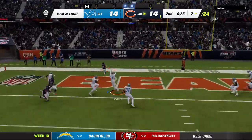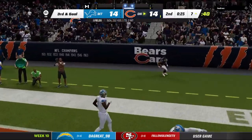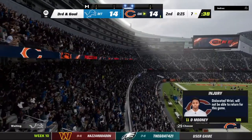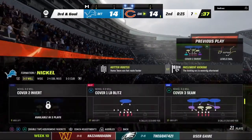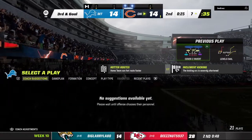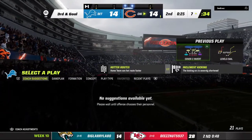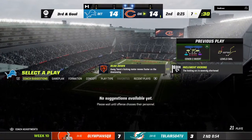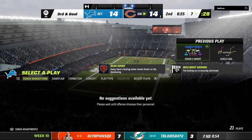Now Fields. And that is caught, but the back judge right there to say incomplete. You got to be precise with your throws, especially in this situation. You're inside the 10-yard line going into the end zone. But sometimes the emotion, the excitement, sometimes the decisions just aren't made very well because of that.